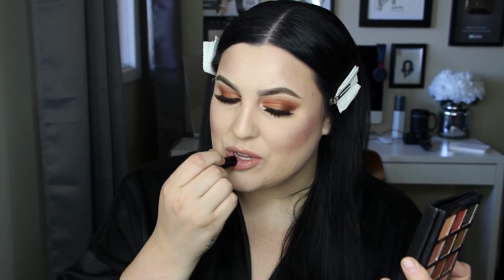It's pretty much the exact same color as this lip liner. Just like a nice nude. And then on top of that, to kind of milk it out and white it out to make it look a little bit more nude on me, because this is quite a deeper tone of a nude, and that's something that's really hard to find if you have pale skin.